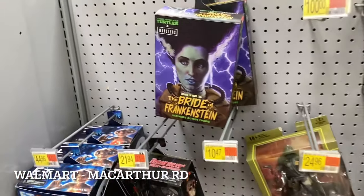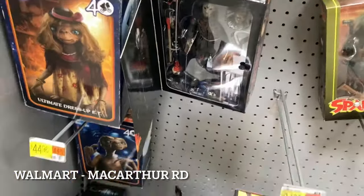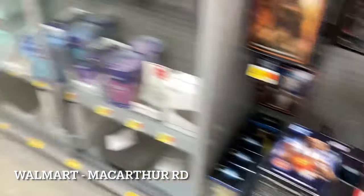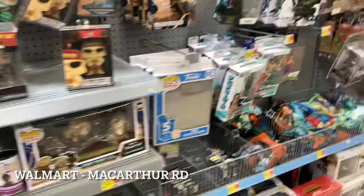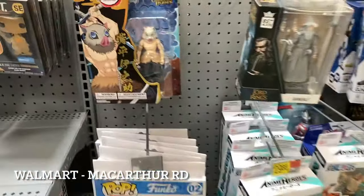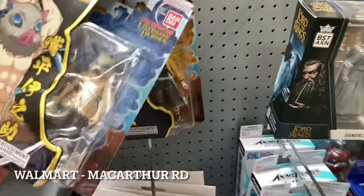Good to see Bride of Frankenstein, April O'Neil here. Friday the 13th, chilling right there. Of course, ET phone home. Spin moved it aside. We got Bono and the Edge in the house for Pops. Demon Slayer. I don't know anything about Demon Slayer, but that does look pretty cool. Whatever the heck it is by Bandai.